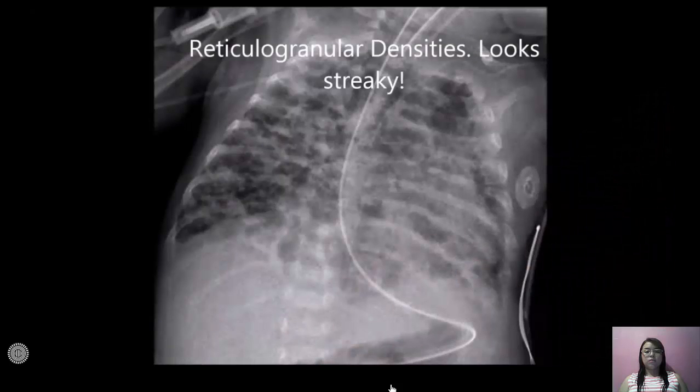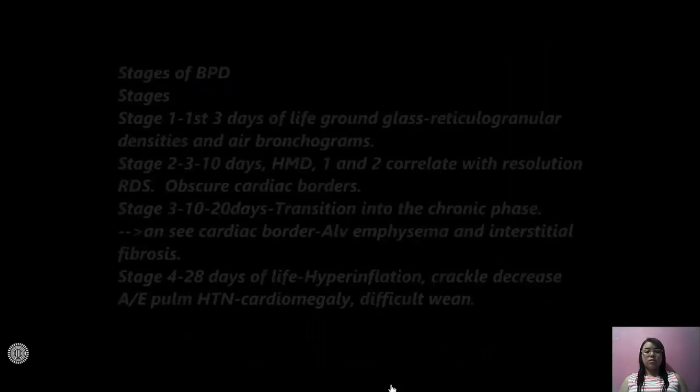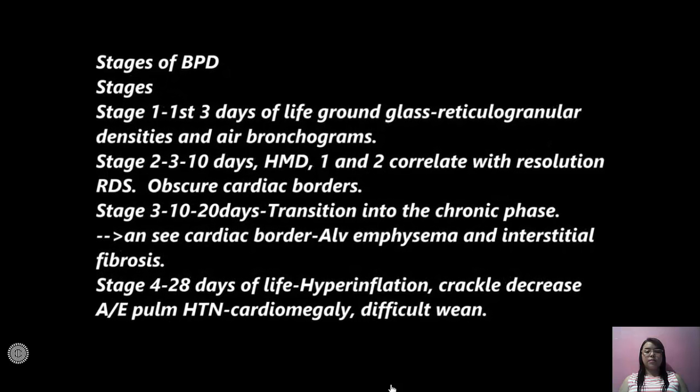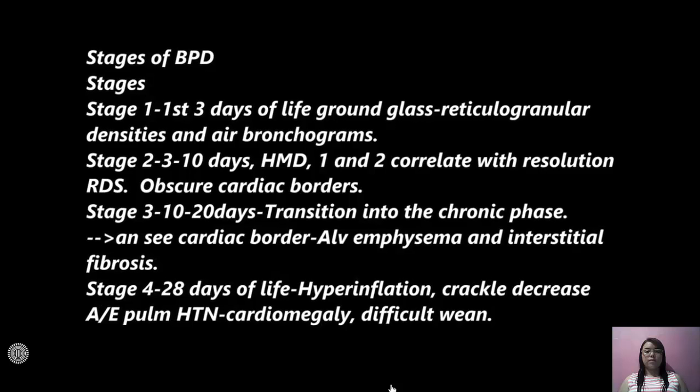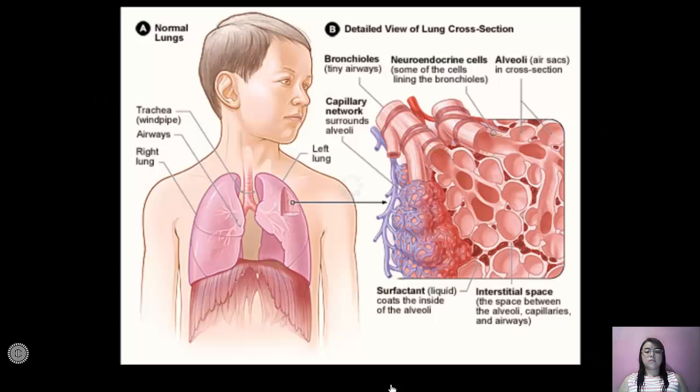So how will it present? You'll see radiological changes, which go through 4 different stages, and these stages were more common before 1989, before the development of surfactant. Now that there's surfactant, it changes how these patients look on X-ray. So, we won't talk about those 4 stages.